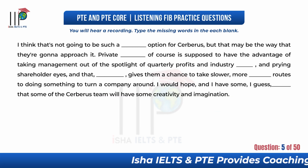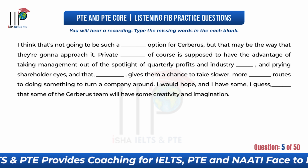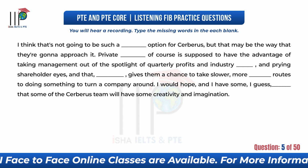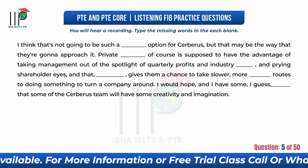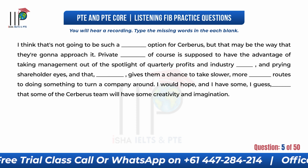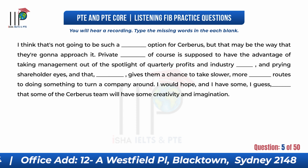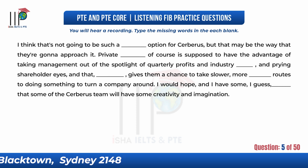I think that's not going to be such a viable option for Cerberus, but that may be the way that they're going to approach it. Private equity, of course, is supposed to have the advantage of taking management out of the spotlight of quarterly profits and industry analysts and prying shareholder eyes. And that, hypothetically, gives them a chance to take slower, more patient routes to doing something to turn a company around. I would hope, and I have some optimism, that some of the Cerberus team will have some creativity and imagination.